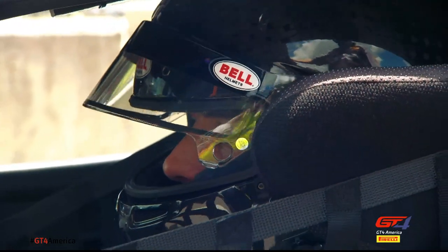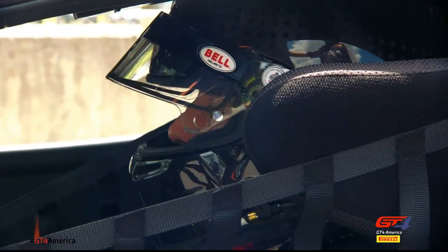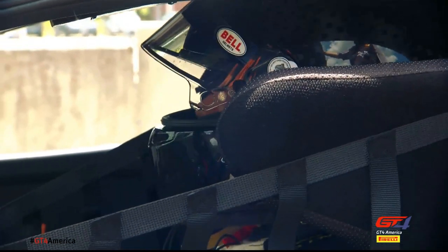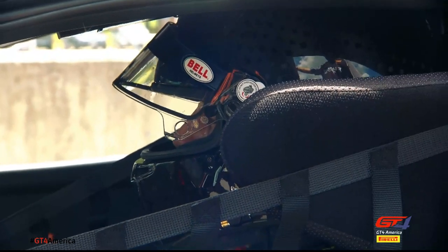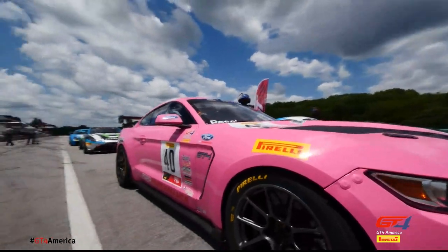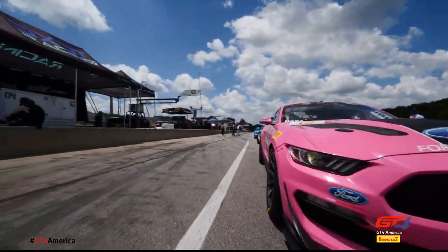Now we're back underway. It's only our second event of the year with the lockdown with the COVID crisis and pandemic, but everyone is ready to go. Some of these teams have been doing a little bit of testing in the lockdown. It has been allowed, so some of the teams have been busy, and they've come out of the box very strong here this weekend.